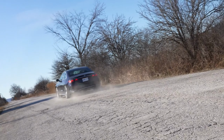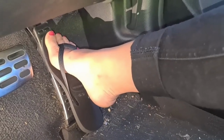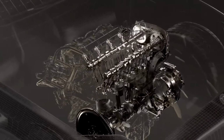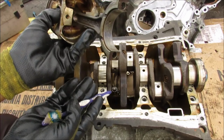Number 5. Avoid over-revving the engine. Revving your engine too much may sound fun, but it's one of the quickest ways to shave years off your engine's life. When you over-rev the engine, you're making it operate at maximum RPMs, forcing internal components like pistons, valves, and connecting rods to move at extreme speeds.